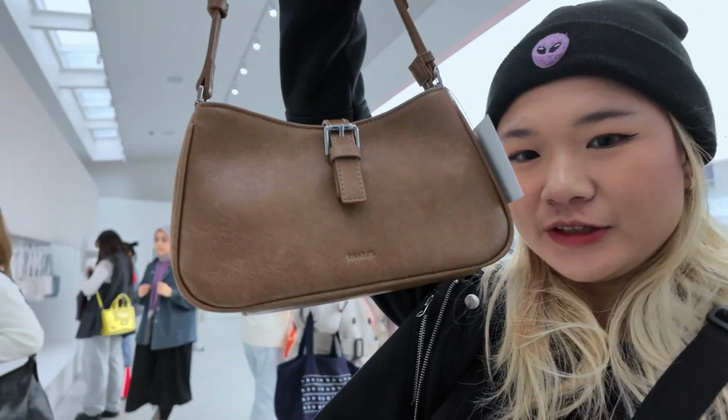I really love this color. I think I'm gonna get it because it's a new collection. It's the Phoebe bag. And I would say, guys, the prices in the store are actually cheaper than online. If you happen to be in Seoul, you gotta check them out. Check out the brown Phoebe bag. I really, really like it. Now let's go see other stores.